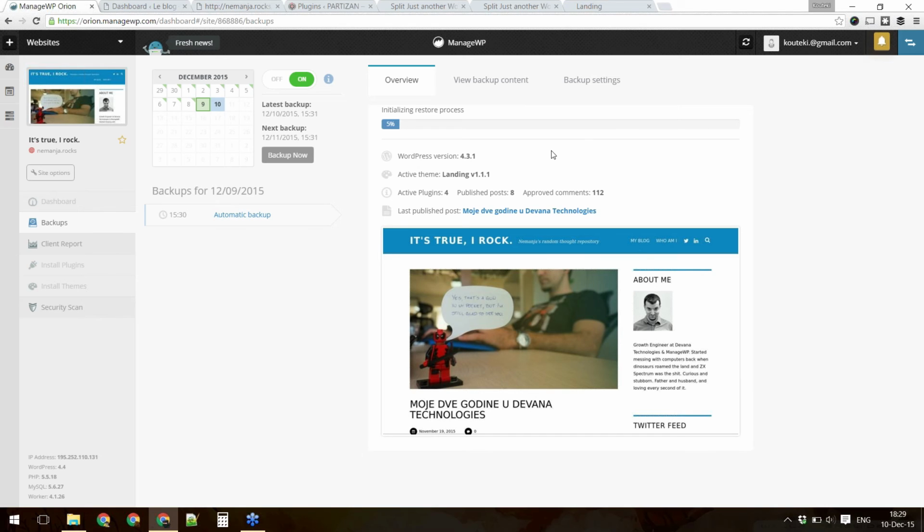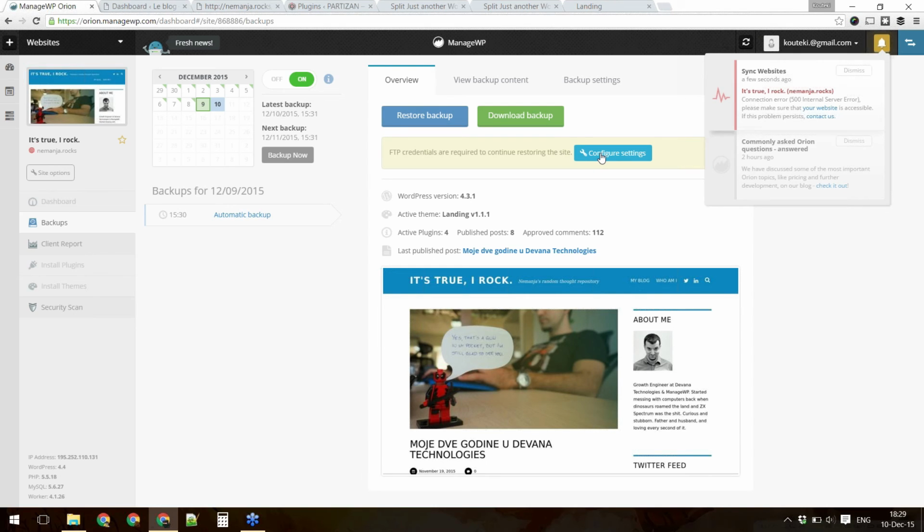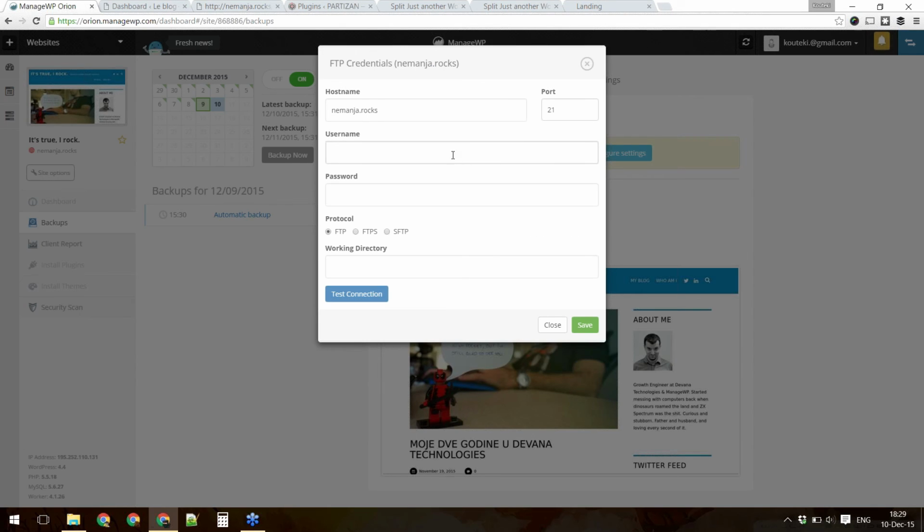It will probably be included in the next several months. So when you click on an update, yeah, this is one of the features that we've been working on. If the website is offline and you want to restore, you're able to do this. You just need to enter your FTP credentials, and it will perform the restore process on its own.